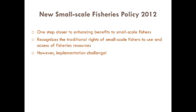So just to conclude, there's a new small-scale fisheries policy that has just recently come out, which basically aims to give small-scale fishers in South Africa long-term rights to benefits, because small-scale fishers have struggled a lot with food security and food sovereignty. This policy is one step closer to enhancing some of the benefits to small-scale fishers.